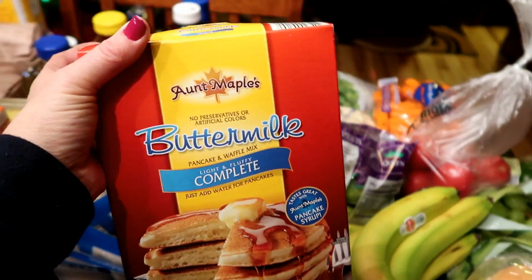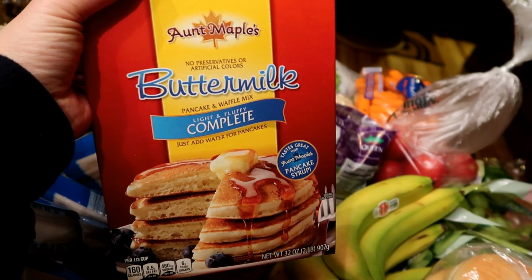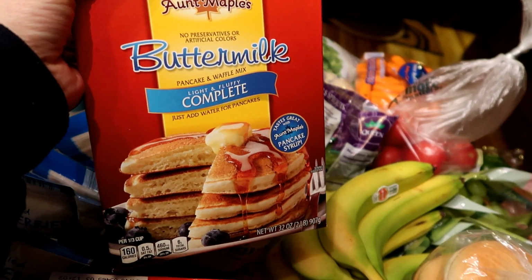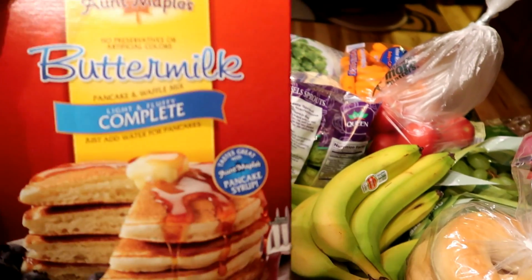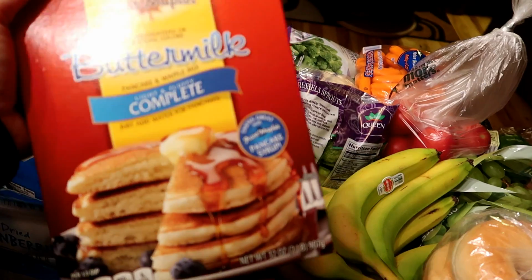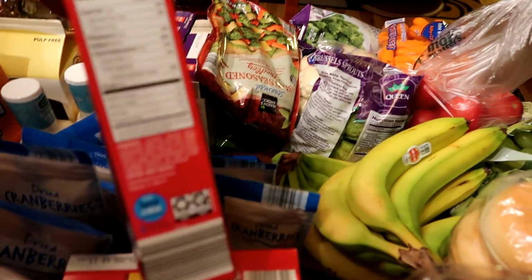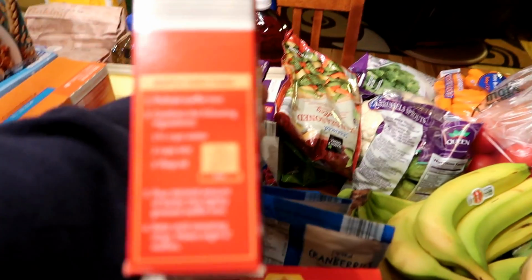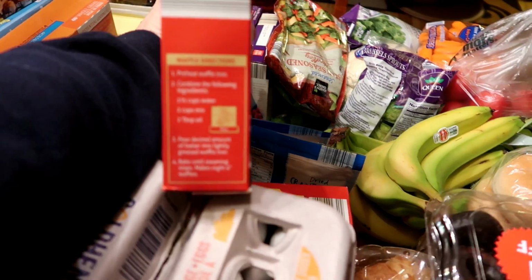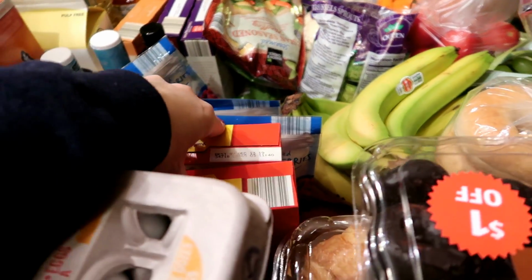I know that over on my blog I do have a recipe for making your own homemade pancake mix, and I do that quite often. I just didn't feel like it, and I thought this would also be a nice quick thing for us to take up to the cabin. And I see that there's also directions on here someplace. It's kind of blurry right there, but there are directions for making waffles, and I thought that the kids would like to have that for making waffles.